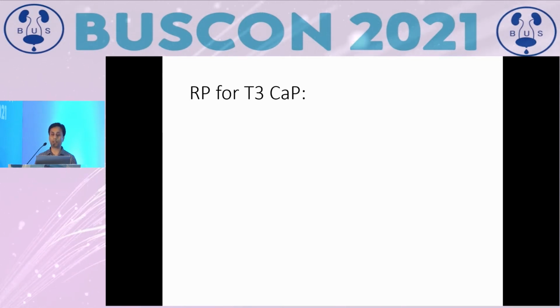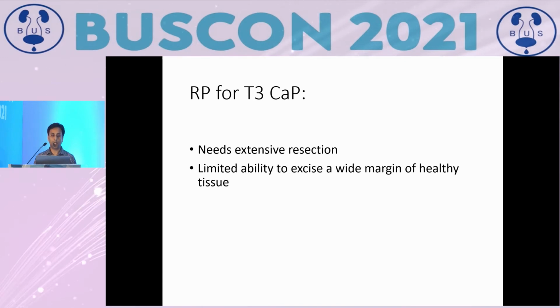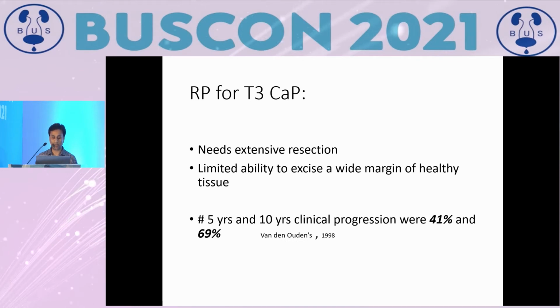So what needs surgery for the T3 carcinoma prostate? As in T3 there is extra capsular extension or the involvement of the seminal vesicle, there is extensive need of resection to achieve the R0 status, and due to the limited ability to excise the wide margin of healthy tissue, that's why we are unable to achieve that R0 status.